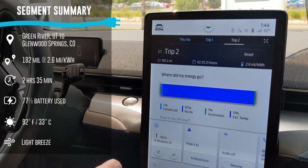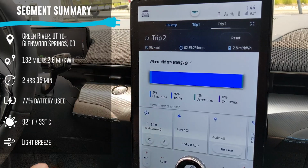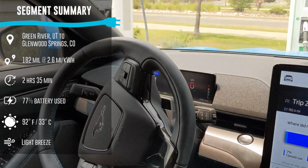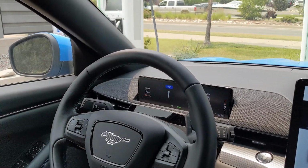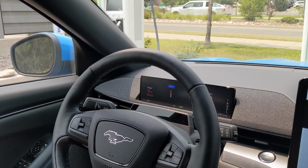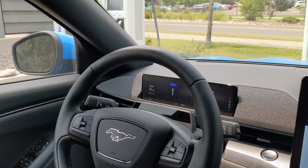So this segment, we finished at 2.6 miles per kilowatt hour, 182 miles. We've been jamming for 2.5 hours. And I was worried because it said we would finish with 14 miles of range, I think, when we started out. But we actually finished with 16. Whoops, I shouldn't have done that. We finished with 16 miles of range, 6% battery.